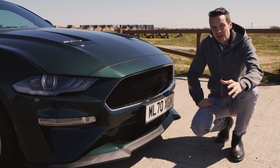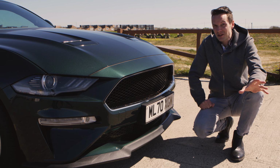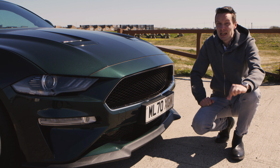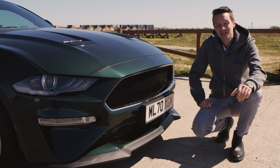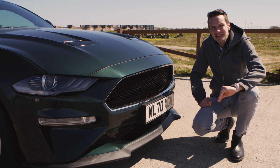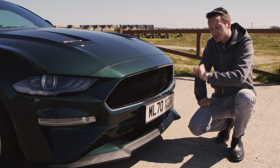Now, Steve McQueen is a bit of a legend, but undoubtedly he is overshadowed in the film by the Ford Mustang GT that he drives, particularly during the 10 minutes and 53 seconds of time together that they share on screen during the car chase. But this isn't a film review, this is a car review, so let's crack on with it.